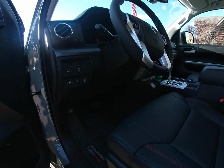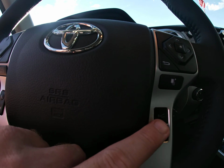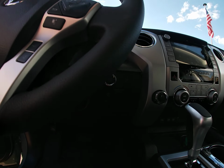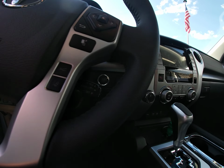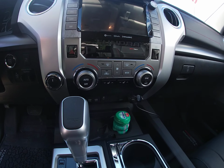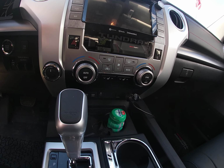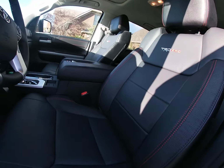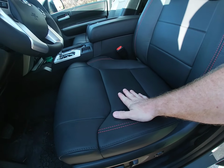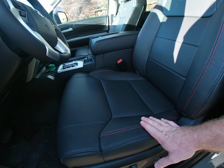So thankfully we still have the cruise control, right? The radar cruise control. That's a super nice feature. I'm very happy to have that still. We do have heated seats right here. Our Platinum had heated and cooled seats. So the difference is the leather. This is solid leather. In the Platinum it comes with a perforated leather, which allows the cooling feature to work in the seats.